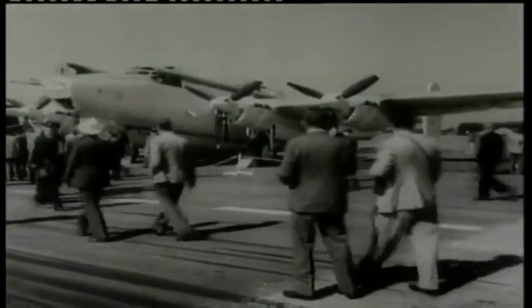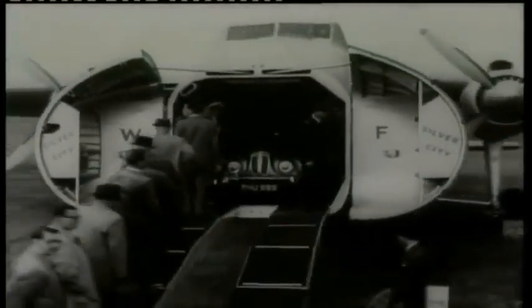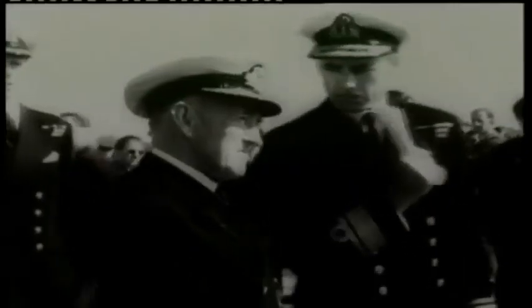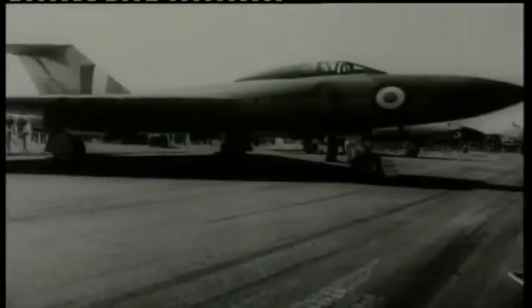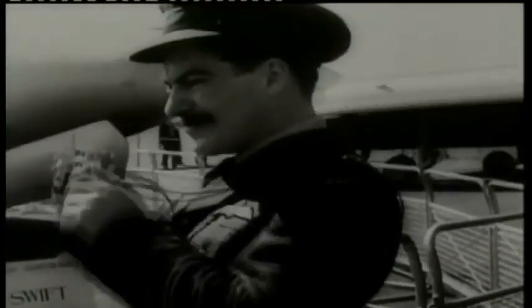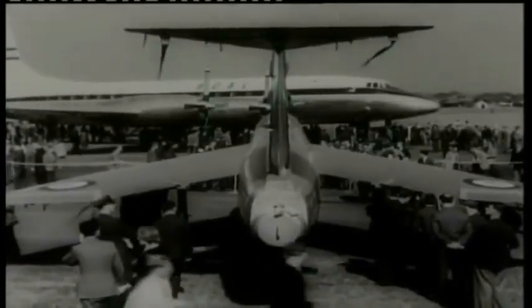Visitors come to this show from over 90 different countries. One of them, King Hussein of Jordan, flies his own plane, a Dove. The sounds and shapes of the jet age are here in all their variety. Here's a study in tailplanes, for example.